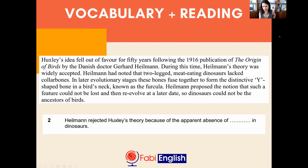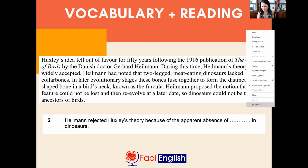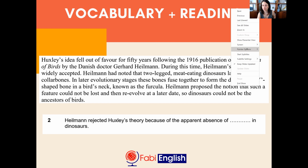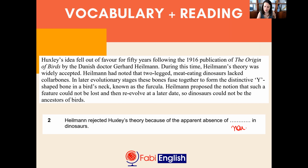So let's analyze the question now. Remember, you have to pay attention to what's before and what's after. So here we have, Heyman rejected Huxley's theory because of the apparent absence of blah, blah, blah in dinosaurs. Okay, so absence of something. So the answer is probably going to be a noun, the absence of something, in dinosaurs.